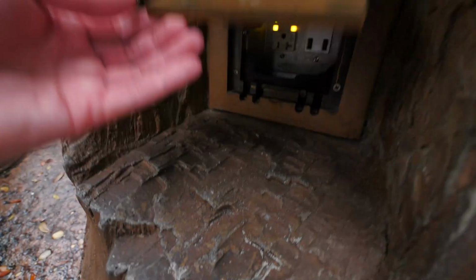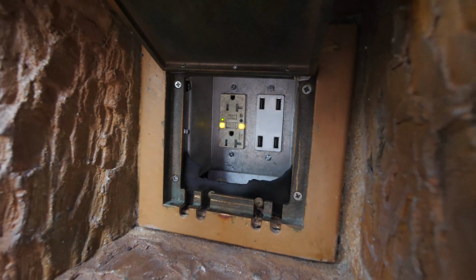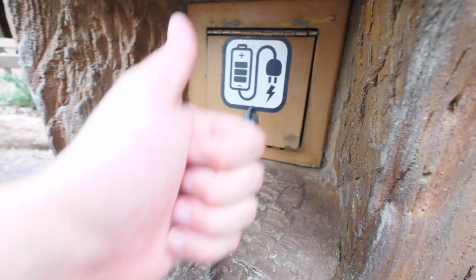Did you know that in this Tangled bathrooms area, there are multiple different charging ports where you have a USB and just a regular plug in case you need to charge up your phone, anything else like that? Well, this is the spot.